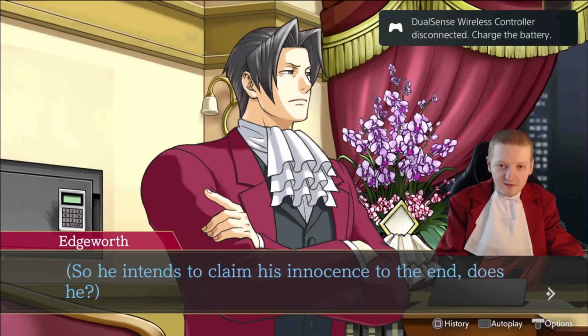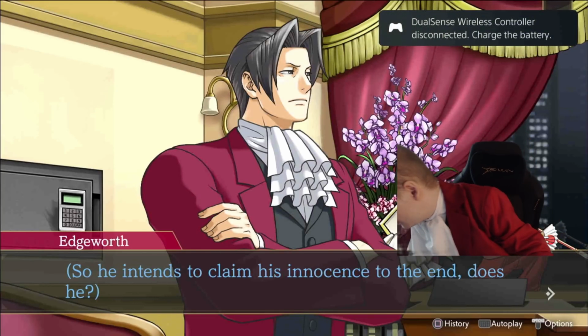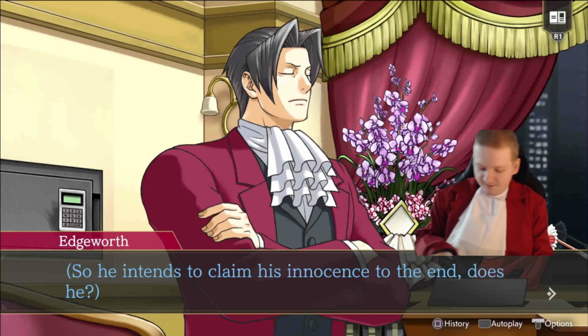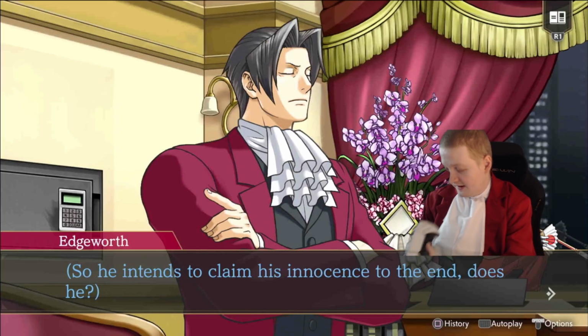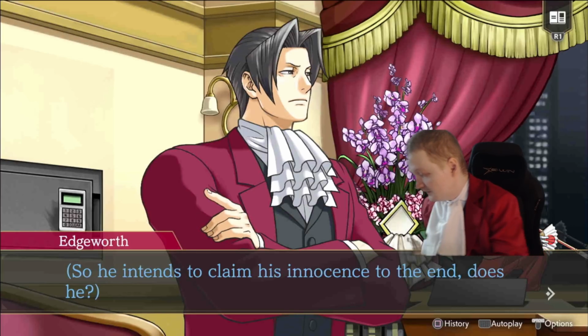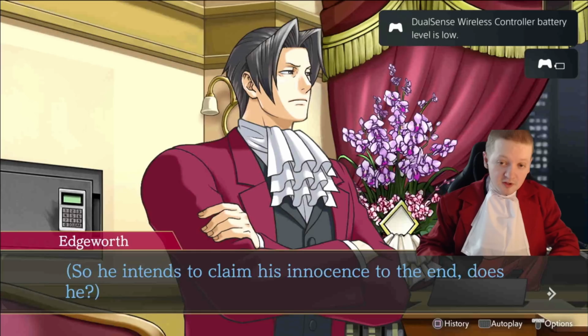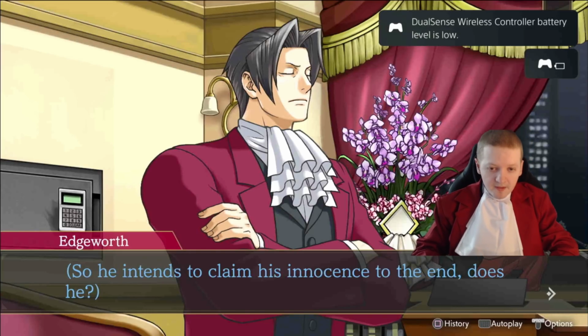So he intends to claim his innocence to the end. Oh, controller. Controller died just as we're about to catch the murderer. But he's not going to get away with it. Plug the controller back in and get this murderer.